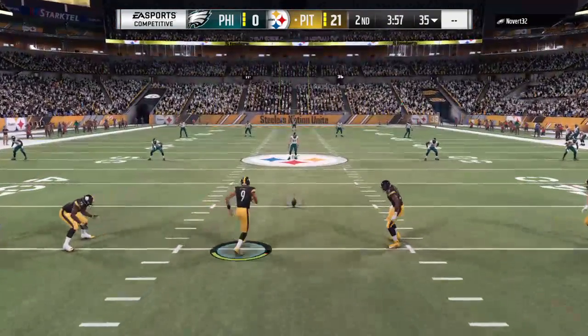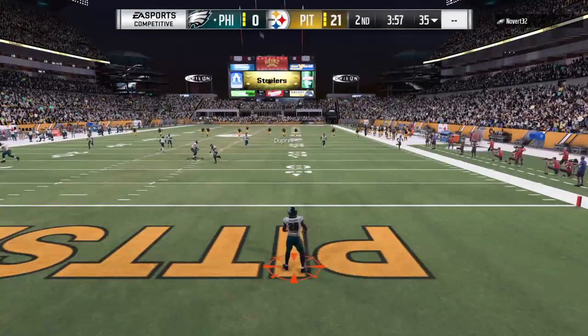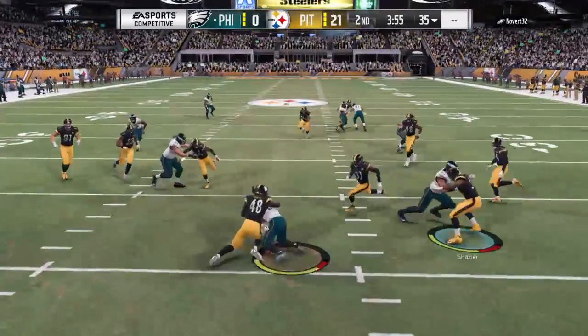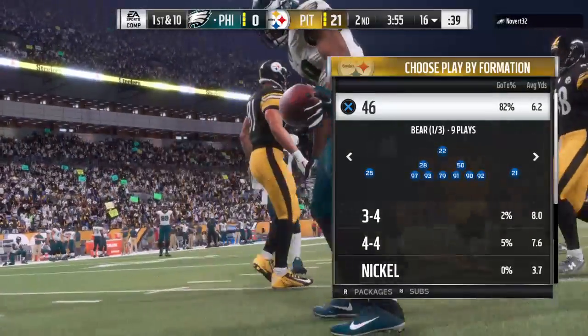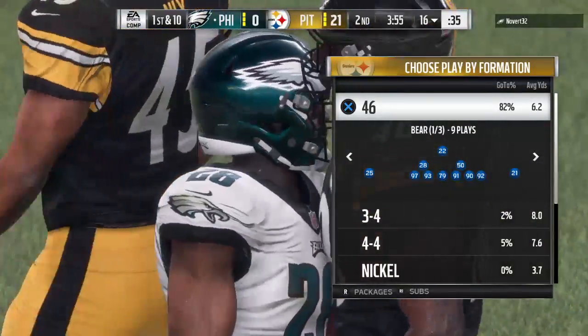Boswell on now to kick this one away. That'll be taken in the end zone. And in hindsight, probably should have stayed where he was, as he'll only get back to the 16-yard line. Philadelphia getting set to take the field.